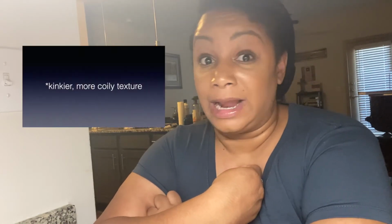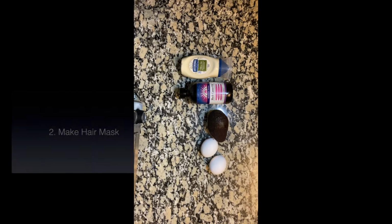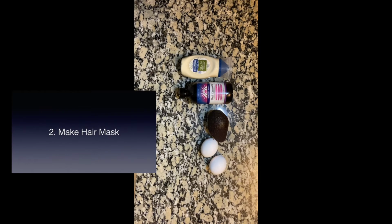With her hair texture, it probably would be okay, but with my curlier texture, and I don't straighten my hair at all, I just wanted to play it safe and not detangle with a comb, but I did finger detangle it. So I just wanted to point that out real quick. Now we can get into the tutorial for her mask.